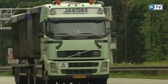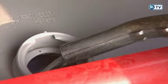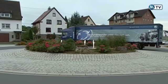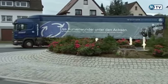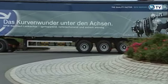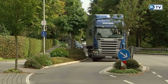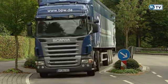There are various reasons for this. The road tolls recently introduced in Germany, the tremendous rise in fuel prices, and the fact that more and more roundabouts with high curbs are springing up like mushrooms, increasing tire wear. Just like the approaches to towns and villages, which are all too often narrow and therefore frequently lead to damage caused by mounting curbs.